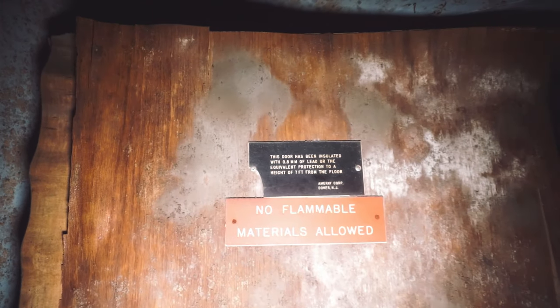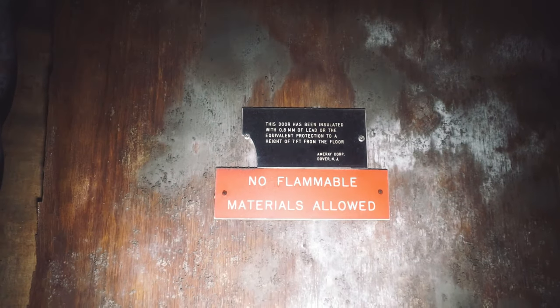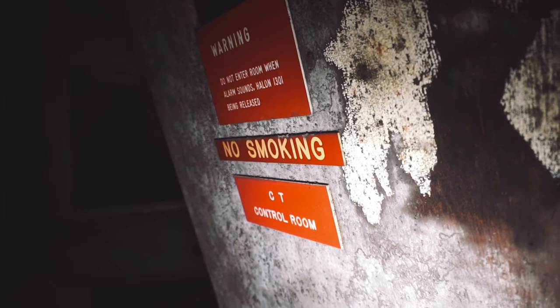Oh my goodness. This looks like a radiology room for sure. They had a machine in here, and the technologist probably stood behind that little window. This door has been insulated with 0.8 millimeter of lead or equivalent to a height of 7 feet from the floor. CAT scan control room. Do not enter room when alarm sounds. Halon 1301 being released. CT control room. I'm going to go in there in a second. This is the radiology wing.